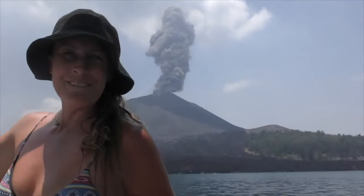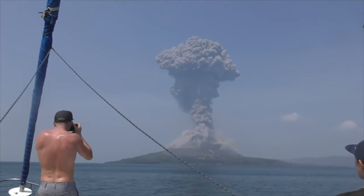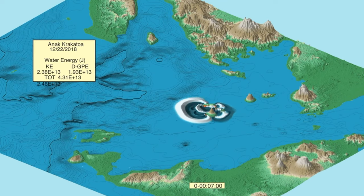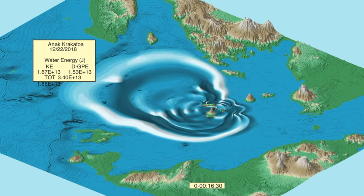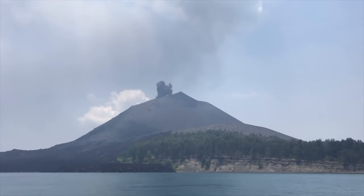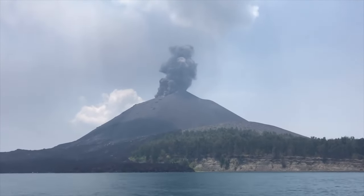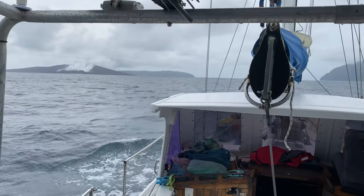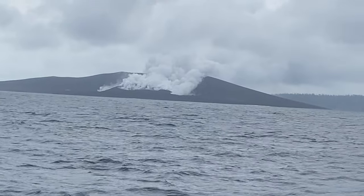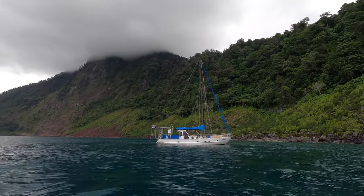It's just unbelievable. We were here in late October 2018, and just 8 weeks after our visit, this volcano, Krakatau, erupted big time and caused a tsunami that had a tragic effect nearby, killing hundreds of people. This is what it looked like then. And this is what it looks like now, 2 years later. It definitely isn't as spectacular, but the surrounding islands are pretty beautiful.